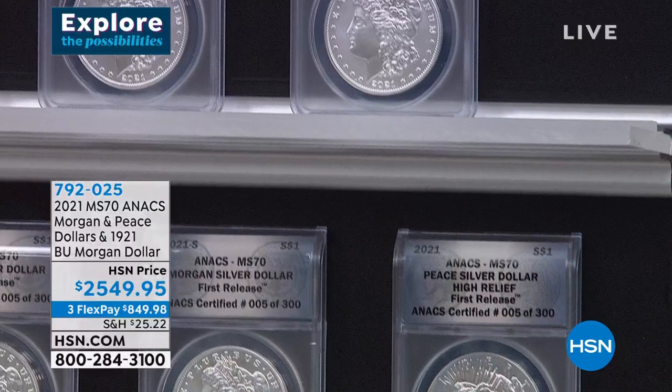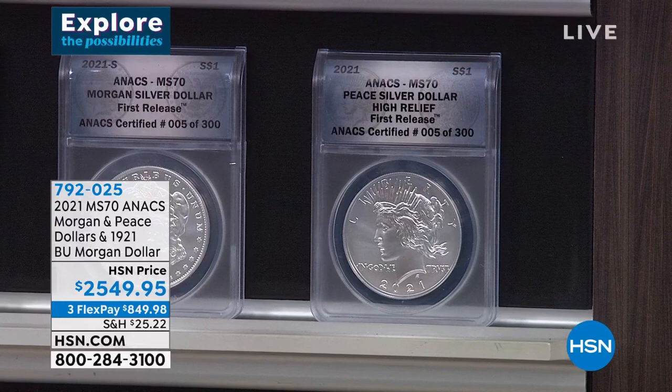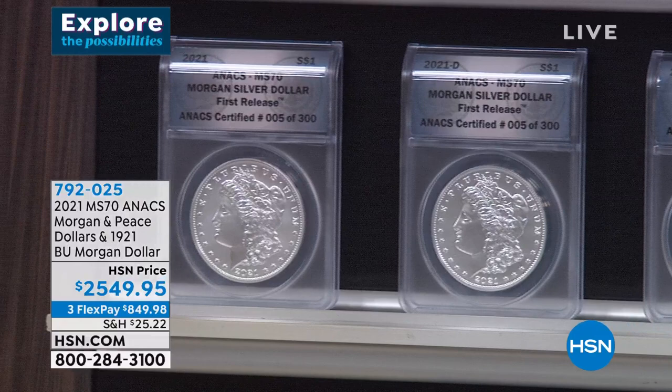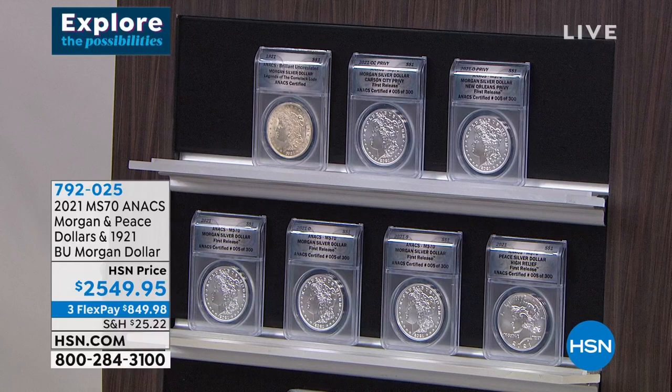Normally when they do these commemoratives, they do them in a different metal. They do them in gold or they do them in platinum or whatever it is. This they did in silver. This is a Morgan Silver Dollar. This is a continuation of the set. This is your only opportunity to get a Mint State 70 set of Morgan Silver Dollars, 300 match numbered sets. We started this hour with 190 left. There are 8 sets remaining.